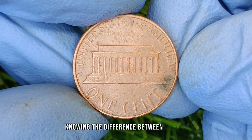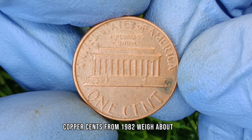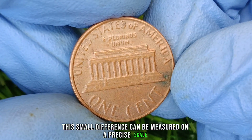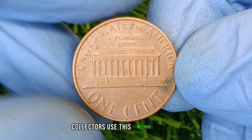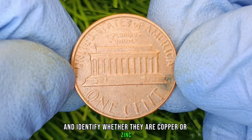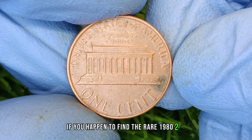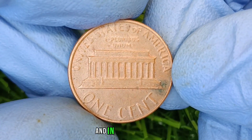Knowing the difference between copper and zinc pennies is crucial. Copper cents from 1982 weigh about 3.11 grams, while zinc cents weigh about 2.5 grams. This small difference can be measured on a precise scale, and it is the best way to tell what metal your penny is made of. Collectors use this method to sort through 1982 coins and identify whether they are copper or zinc. The weight of the coin makes all the difference, because the copper versions are worth more. If you happen to find a rare 1982 D small date penny in copper, then you are looking at a coin that is highly valuable and in great demand.